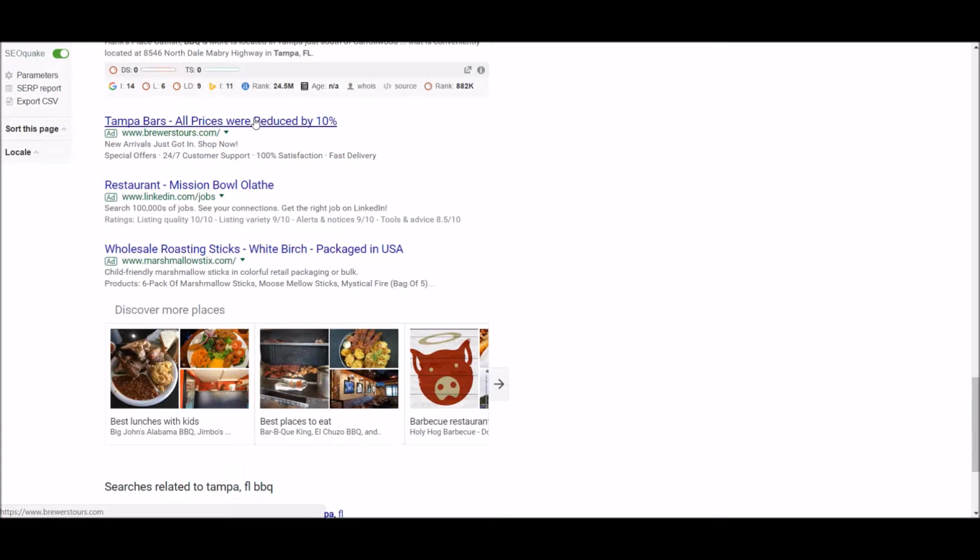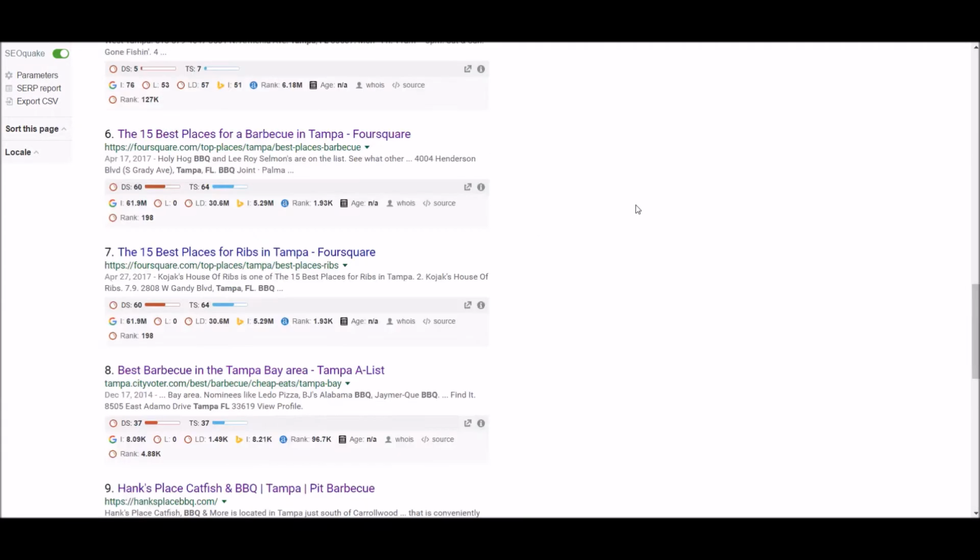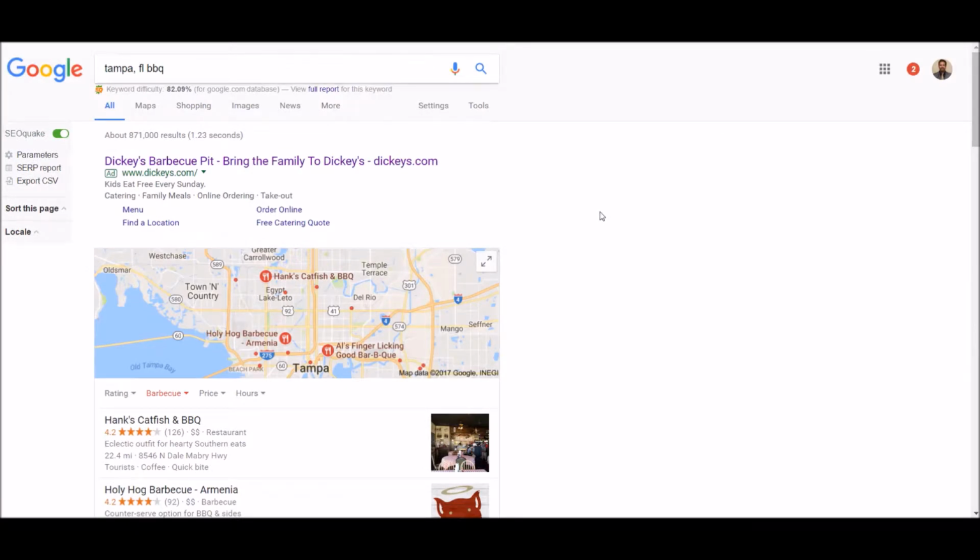And the reason we have to do that, that's a LinkedIn one, I'm not going to bother with that. Wholesale roasting sticks, that has nothing to do with it either, so we're not going to bother with that. Now, Google's the first point of access. The next one is Bing, and then the next one, YouTube. Now, I do more than just Tampa, Florida barbecue, but for this video, let's focus on this, just identify some of our competition. Again, if you want to know more about how I do this research, just let me know, and I will make another video that goes into detail on this.